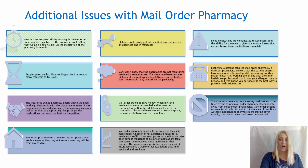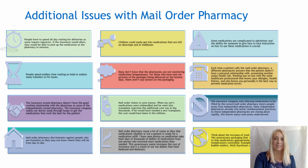Mail order pharmacy also causes a lot of waste. I've seen pictures of tables full of medications from just one person who the mail order pharmacy would automatically refill medications whether or not they were ready for them. And this is a concern of mine because whenever they do this in programs that people are on, such as Medicaid and Medicare, that's our tax dollars that's sitting on that table. And in this case, this person's medications, it was thousands of dollars worth. And just think about where else that thousands of dollars could have been spent, as far as to help our state with roads, education. The waste is not good. That's a major concern also with mail order pharmacy.